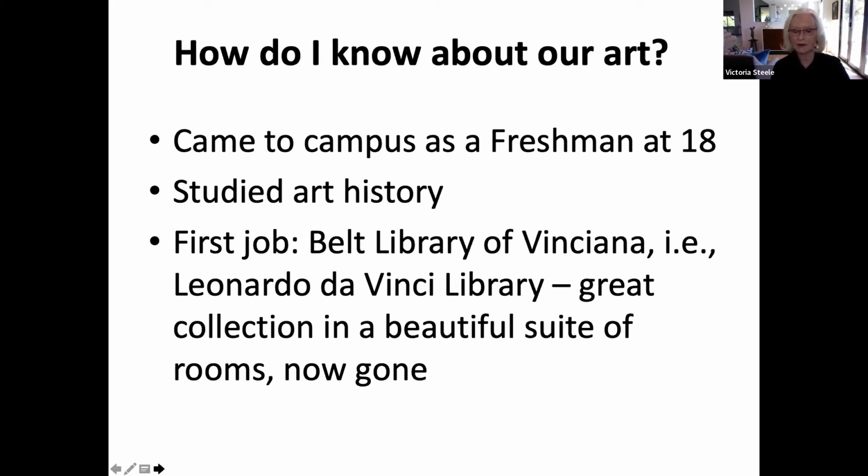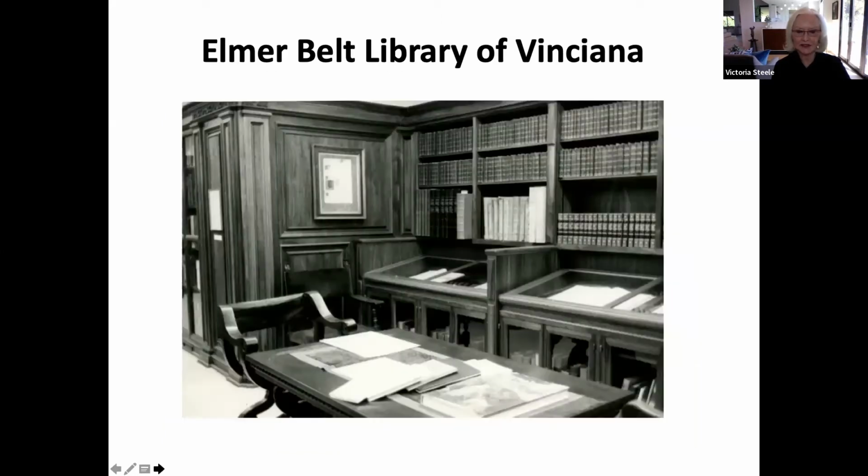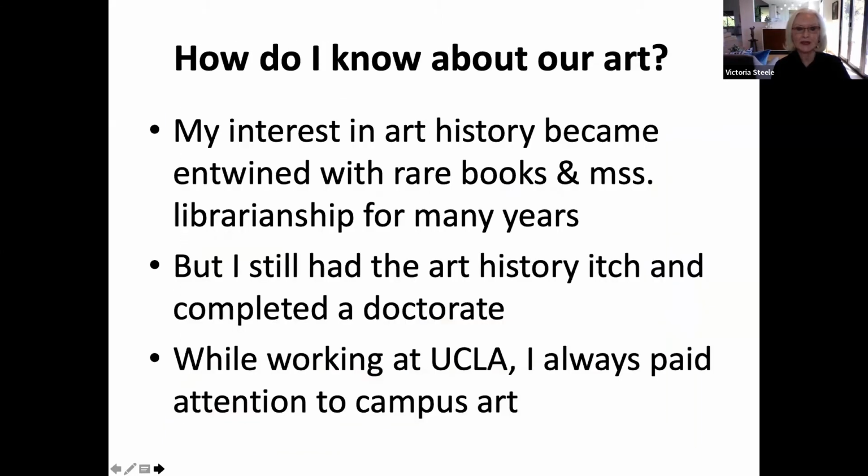We can talk about that more if you like, but just for old time's sake, and because I love this place so much, I'm showing you a couple of pictures of it. I do actually remember giving tours of this room to many campus groups over the years, including Las Doñas. So that's kind of fun for me to be back with you today. There's another quick picture of the Belt Library. Anyway, so how do I know about all this?